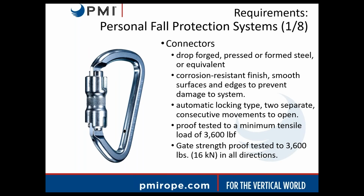They have to be proof tested, and that's a bad term. I should have taken that out of there. Sorry. They have to be certified or conformed to a minimum tensile strength of 3,600 pounds, with the gate proof tested to 3,600 pounds in all directions. So you have to not be able to open it with less than 3,600 pounds in any direction that you pull the gate. And again, that's not proof tested, as in every carabiner that you buy has not been subjected to that load.